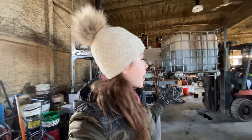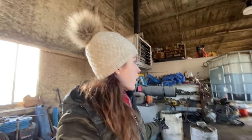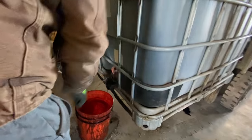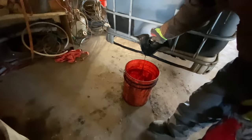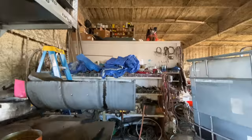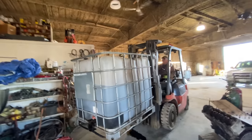A bit of water in the oil, and oil floats, so all the water is going to be at the bottom, which means it's going to go first, and we don't want any water, so we will be dumping it into this small orange bucket right here. As you can see there, it's very clear, so that means it's water, and we will be dumping it in here so we can heat the shop. All right, now my dad's going to lift it back up.